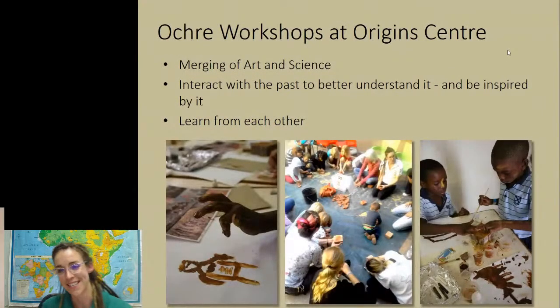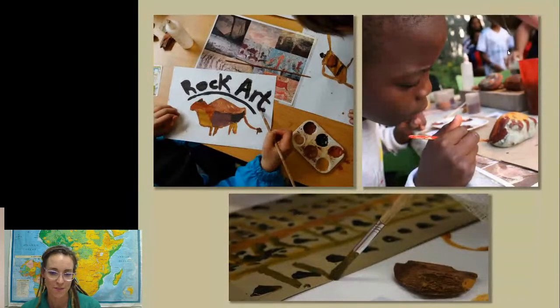As I finish up, I just have to talk about two things quickly. I'm very lucky working at a museum. I work at Origin Centre, and I get to merge my two passions: ochre and rock art, and I have these ochre workshops at Origin Centre. It's a really nice way to engage with the public and learn from them, often even from kids, different ways of using ochre, and it helps me understand the past better as well. So I really enjoy them. I just thought I had to show you some of those. And I think it's so important for archaeologists to engage with the public and do outreach projects. We have so much amazing archaeology in South Africa, and I think everyone should know about it.